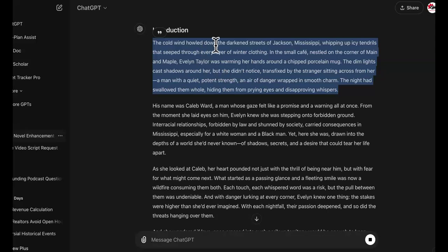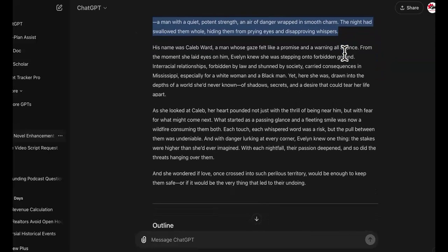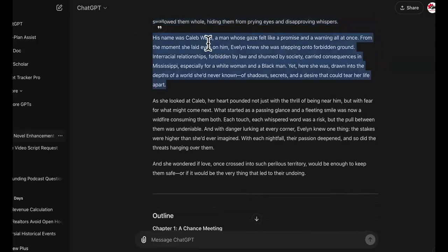The cold wind howled down the darkened streets of Jackson, Mississippi, whipping up icy tendrils that seep through every layer of winter clothing. In the small cafe nestled on the corner of Main and Maple, Evelyn Taylor was warming her hands. And Caleb, a man whose gaze felt like a promise and a warning all at once.